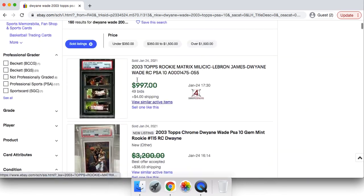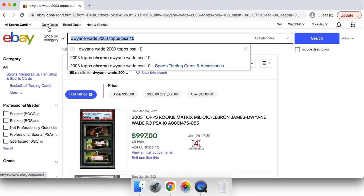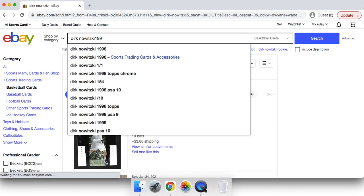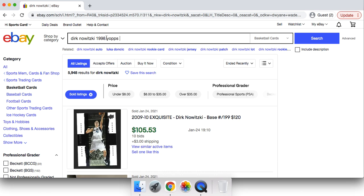But without further ado, as you guys know, my key phrase, we're going to hop right into our next pick. We got Dirk Nowitzki. So Dirk Nowitzki and his 1998 Topps Chrome. I believe 1998 is his rookie year, if it's not 1997. But here we go. So, whoops, sorry about that.